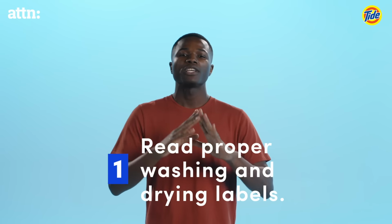I'm gonna show you how to have a perfect laundry hygiene routine. 1. Read proper washing and drying labels. Make sure you're washing colors with colors, whites with whites, and using the recommended settings.